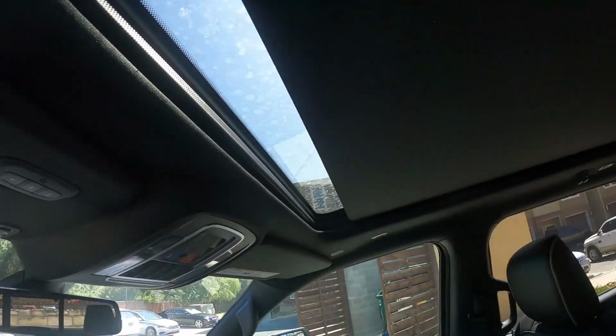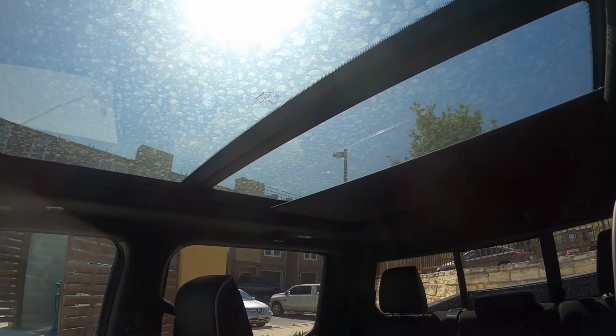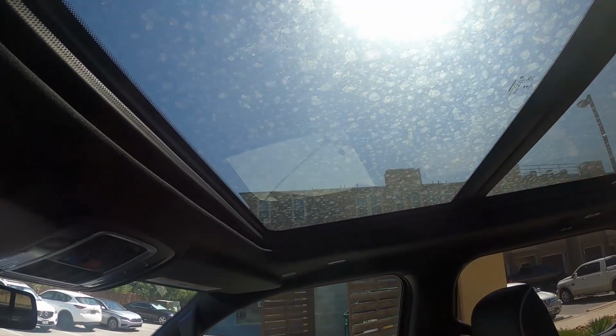And then as well we have a full sunroof on the truck, or moonroof, I don't really know what to call it. It goes all the way back. It's dirty right now due to rain. I don't have this open very much, typically only at night or not at all, because during the day here in Texas the sun is super strong.